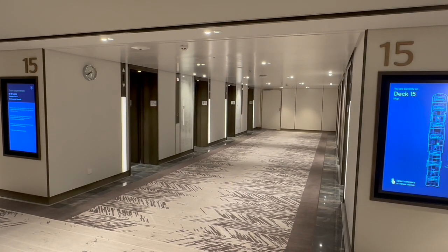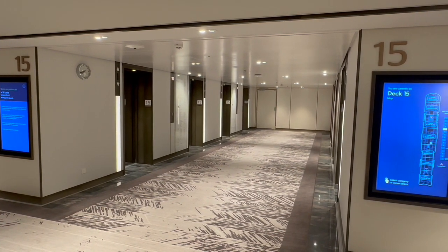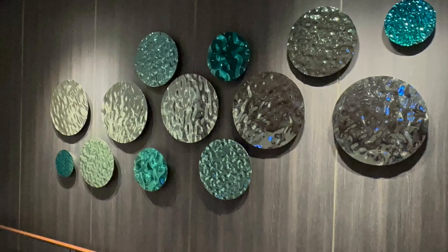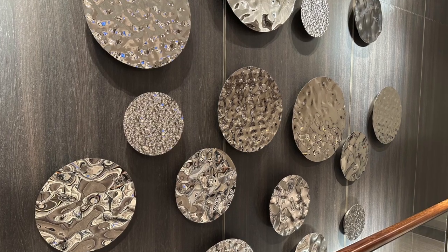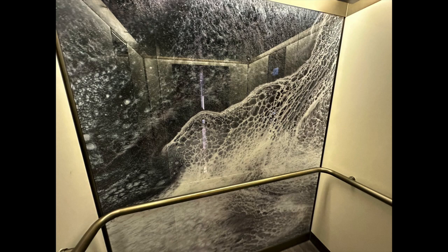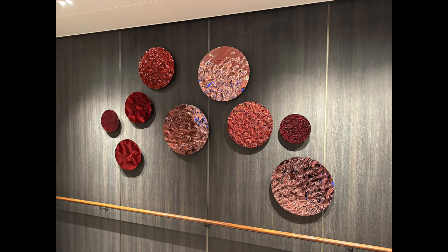At the location of the elevators and stairs, you will find different colours. At the front stairs and elevator, the colour is blue, so you know you're at the front. The middle staircase and elevators are coloured white. And the back elevators and staircase is the colour red.